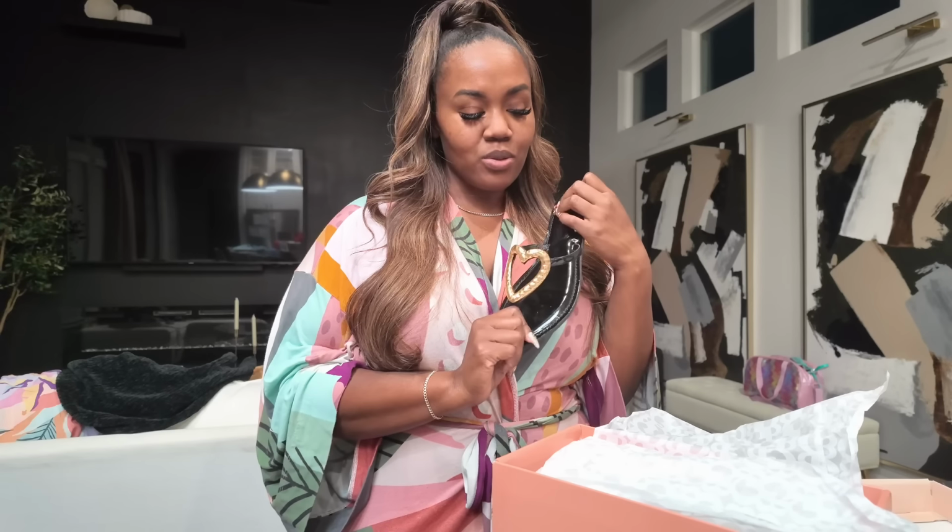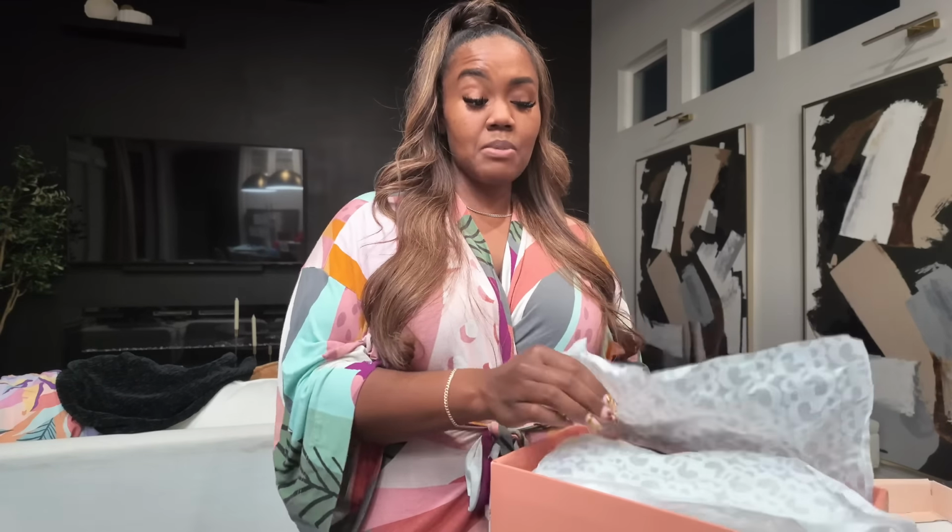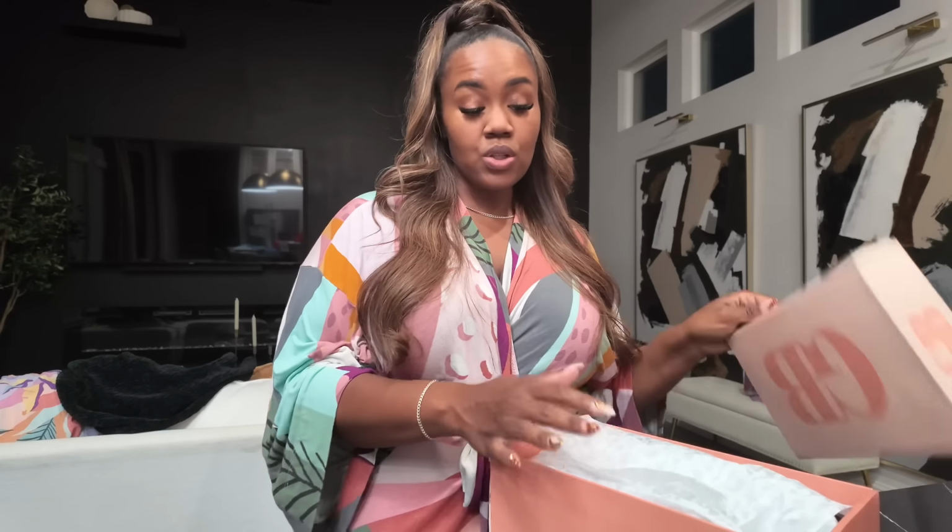I'm typically not a thong girl. I don't really like thongs in between my toes. My daughter is the same way. She would not wear thong sandals at all. She hates it. But I thought these were cute. They were pretty comfortable, so we'll see. I got my receipt because I'm like, if you don't wear these within the next week or two, they are going back. So I got that.